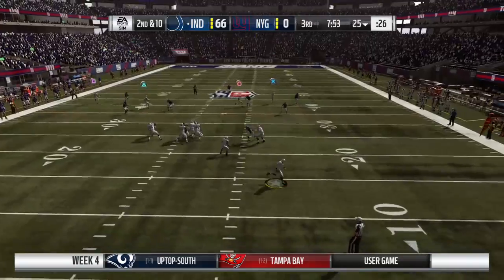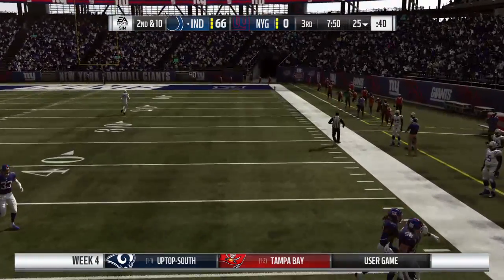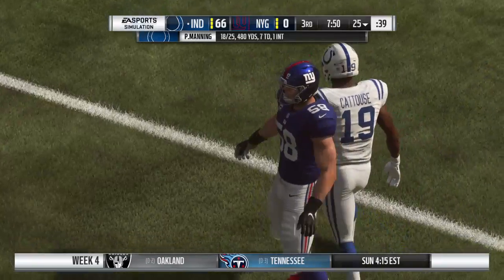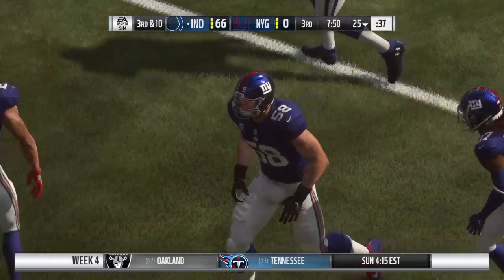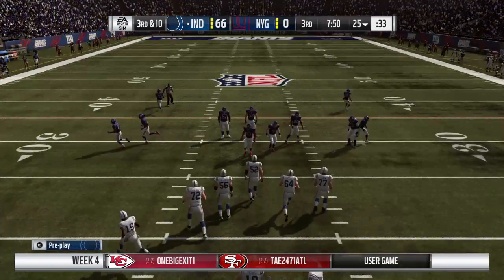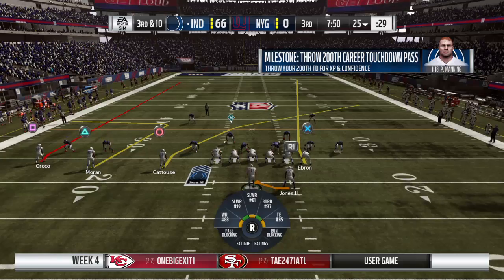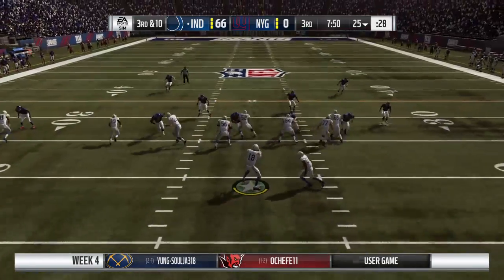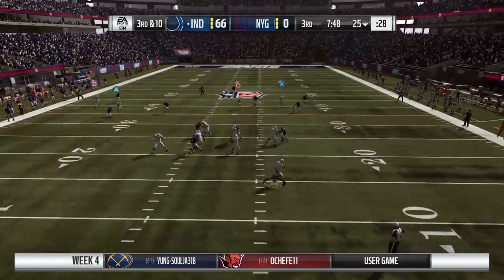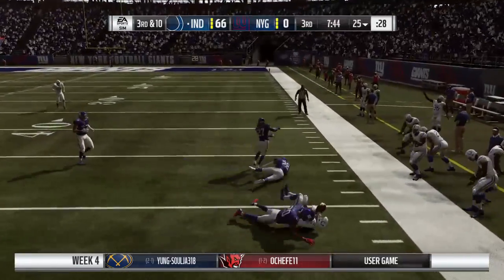Off the play fake. Manning, flush to his right. And that is incomplete. I guess they figure with a guy who is that hot downfield, who knows how to get the ball into the end zone, you throw it up and give him every opportunity, even though that one fell incomplete. Yeah, he's already been in the end zone multiple times, trying to target him again deep there, but unsuccessful.